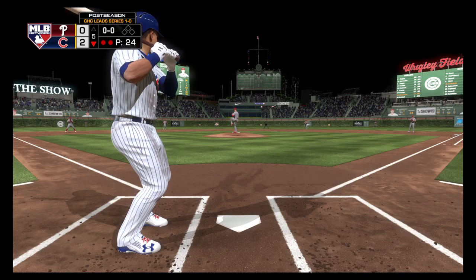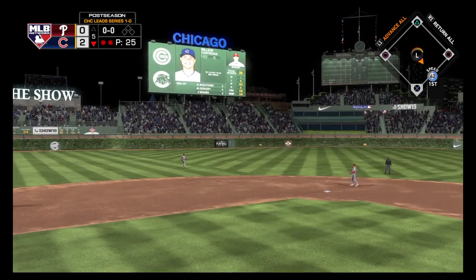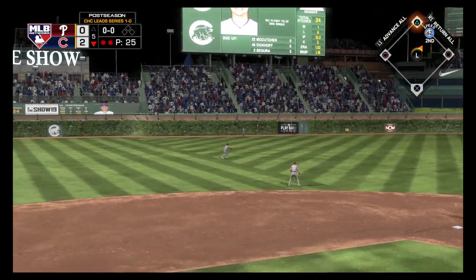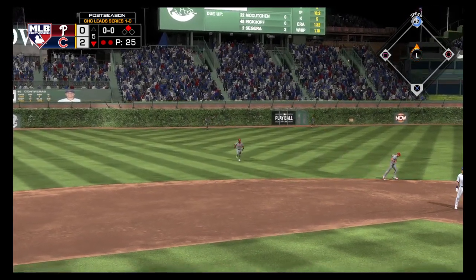Here's the first pitch to him. A swing and a drive sent out toward the gap. And this is going to get down out there and should get all the way to the ivy for extra bases. And he is into second with a 2-out double.